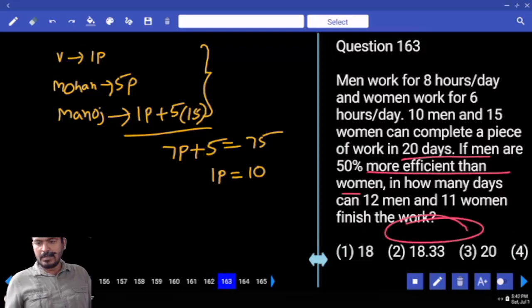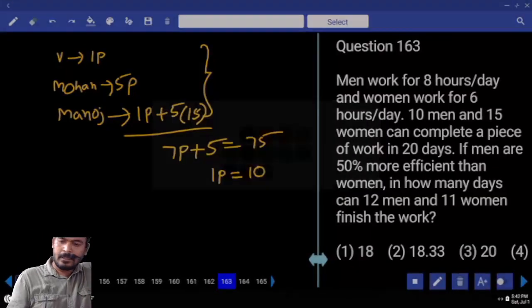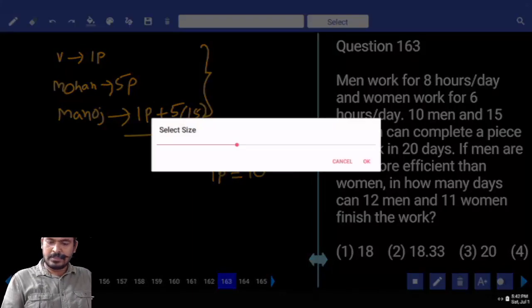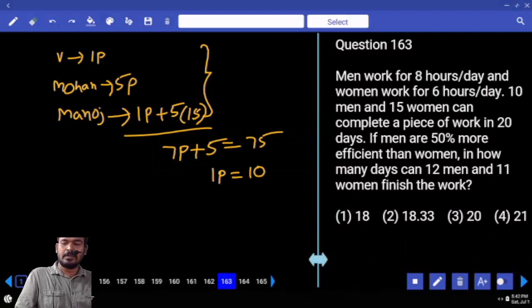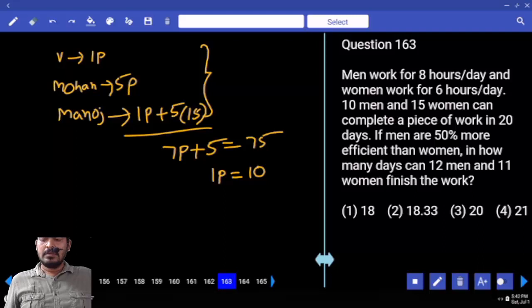Next question number 163. Men work for 8 hours per day and women work for 6 hours per day. 10 men and 15 women can complete a piece of work in 20 days. If a man is 50% more efficient than a woman, in how many days can 12 men and 11 women finish the same work or different work? Same work.